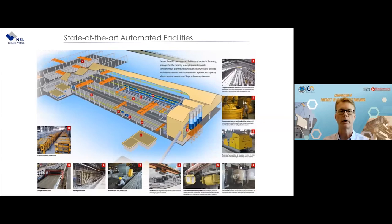And as we mentioned earlier, hollow core is our main product. So of course, the hollow core machinery as well with all of its automation. So this is a typical production facility we have both here in Malaysia and Singapore region, as well as Dubai as well.